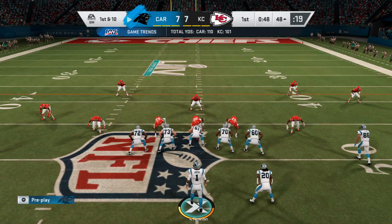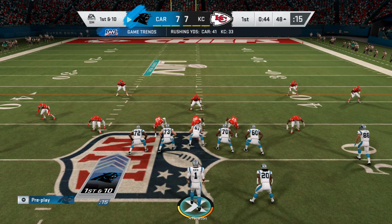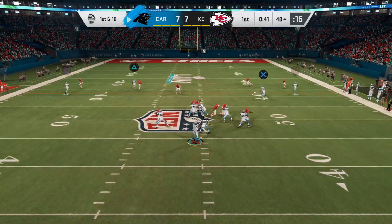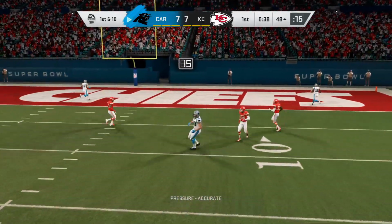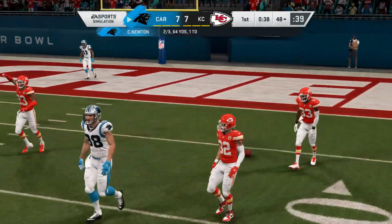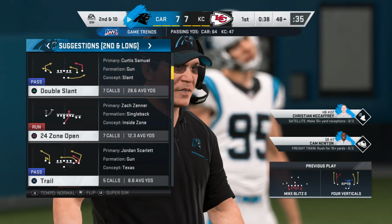So now 1st and 10 in Chiefs territory at the 48-yard line. From the gun, here's Newton. Airing it out for Olsen. And that'll wind up incomplete. Trying to give his man room to run under it, but it's 2nd down.